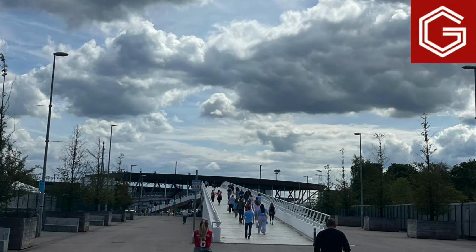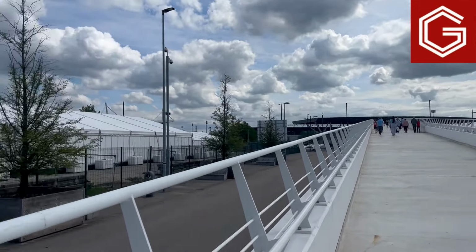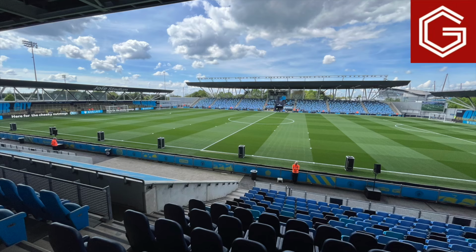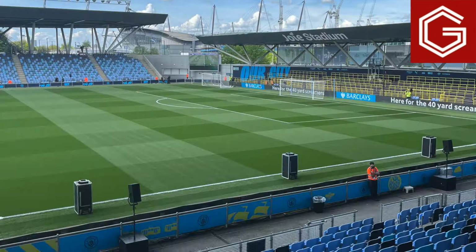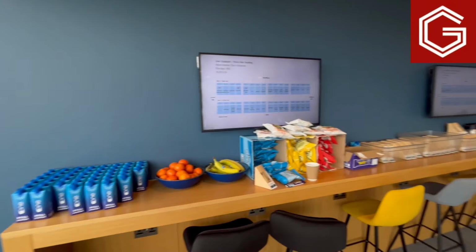One of the constantly annoying, nerve-wracking things of being a sports journalist is going to collect your matchday accreditation. It's always a nightmare to find that media entrance, but I was able to do so, crossing over this bridge and heading into the Joy Stadium. I have to say I was really impressed by the setup. Of course, a lot of money spent around the Etihad campus. You can see the main stadium in the background there, and some of those academy pitches over to the left as well.